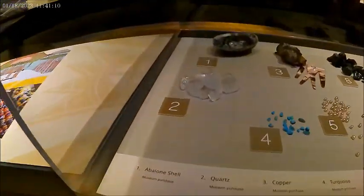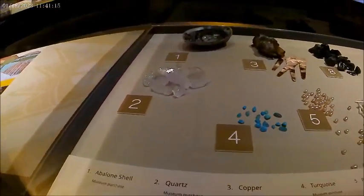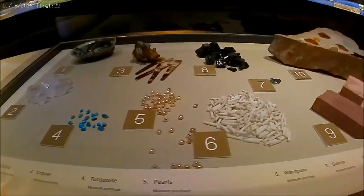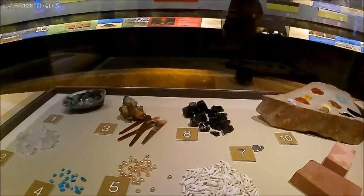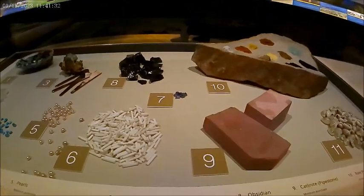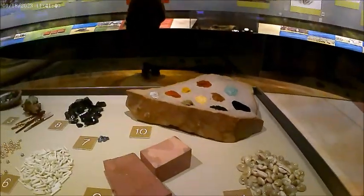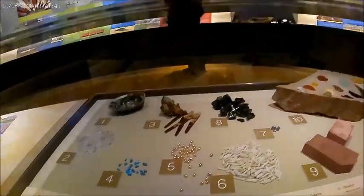But number one is an abalone shell. Number two is quartz. Number three is copper back there. Number four is turquoise. Five is pearl. Six is wampum. Eight is obsidian. Seven is galena. Nine is catlinite, pipestone. Eleven is cowrie shell. And the one big rock back there, that's raw pigments. So that's what all that is.